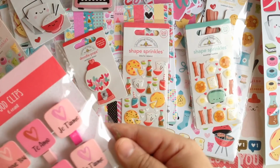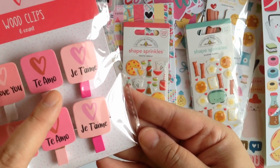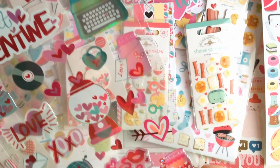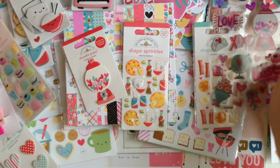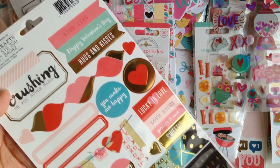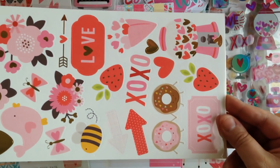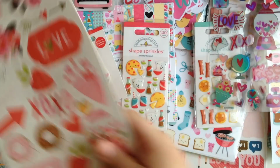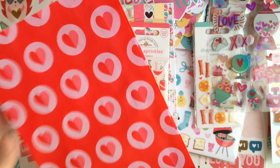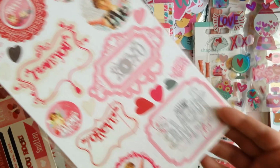I'm actually gonna fix the focus because I'm gonna start bringing this stuff up. So I got these cute little wood clips. They say I love you and te amo in Spanish, and I think this is like French. We got some stickers, some Valentine's Day stickers. Some of these We Are Memory Keeper stickers, cardstock stickers. You also get some alphas on the bottom. These pebble stickers. I'm set, you guys, for Valentine's Day. I got this little tree bag she threw in as an extra. I'm gonna do a bag flip out of this. Secret Crush Element stickers by Pink Paisley. Kind of like that vintage look.